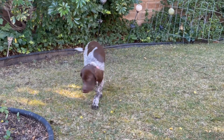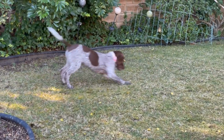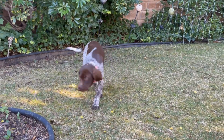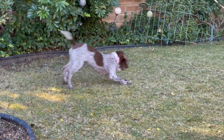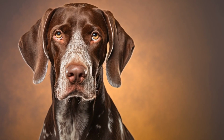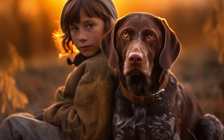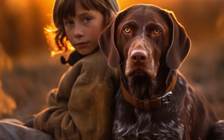3. Break down tricks into smaller steps. To make learning new tricks easier for your dog, break them down into smaller steps. For example, if you want to teach your dog to roll over, start by training them to lie down on command. Once they have mastered that step, gradually introduce the rolling motion. By breaking the trick into smaller, achievable steps, your dog will learn more effectively and stay motivated throughout the process.